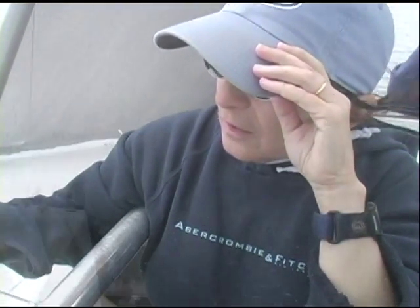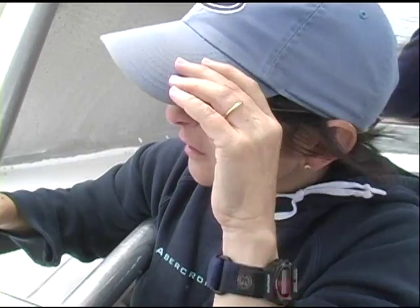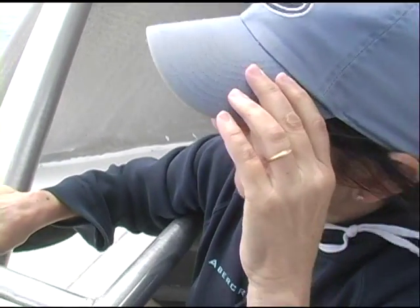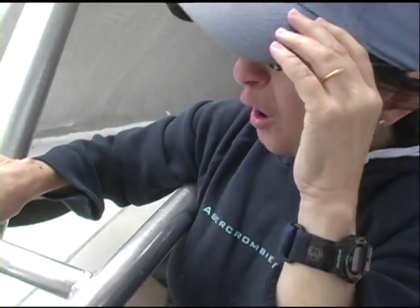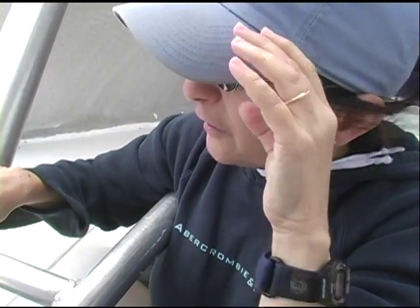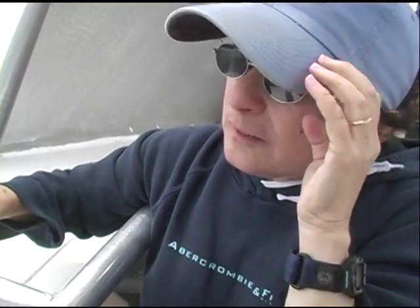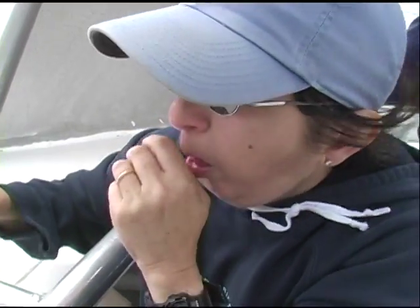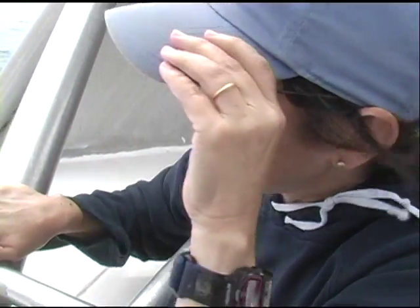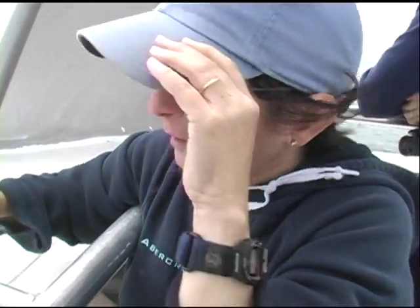Right now, they're in the search pattern, doing grids, like if you were going to search for something. And what they're looking for is a congregation of birds. Also a break in the water, because obviously if there's a whale swimming, you see a break in the water. And sometimes if there's a whale around, then other boats will see the whales. And then you see the other boats and think, oh, maybe there's a whale there, because the other boats are there looking at the whale.